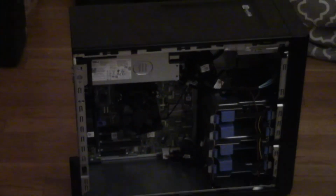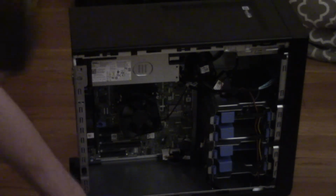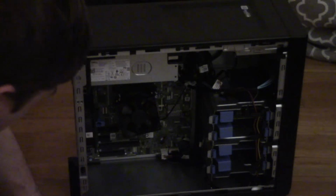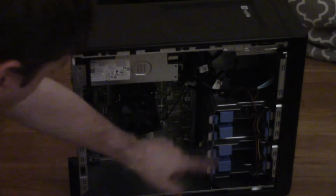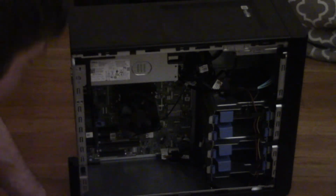Now let's see, how well, you can't see that at all, can you? Okay, so let's zoom out. So on the cover here, we've got the diagram of the server. We have one 1 terabyte hard drive here. We have slots for 3 more drives, which I will be adding another drive, as you'll see in just a moment here. That's why I opened this up.